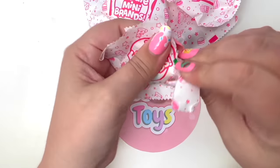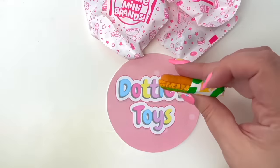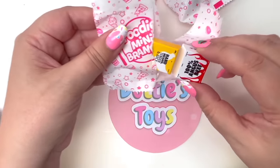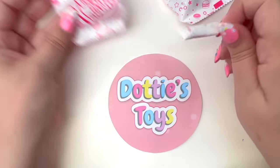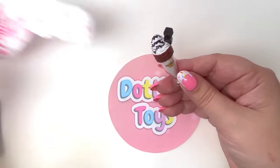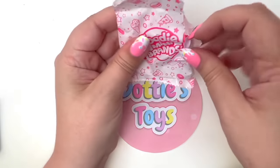All right, let's see if we get any brand new pieces or maybe some duplicates for you. Let's see what we have. And it looks like it's a repeat of the chicken sandwich. All right, I think this might be brand new. I think. So we have something teeny tiny and we have another one of these delicious looking corn dogs. And we have, wow, doesn't that look absolutely delicious?